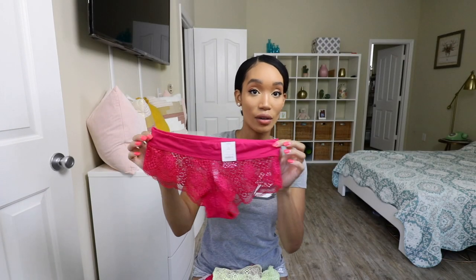While I was at Victoria's Secret, I did look at the underwear, but it's just so expensive compared to Target, and Target has just as cute styles. So if you guys are looking for some cute, fun, girly underwear, definitely check Target. Victoria's Secret does have some cute ones also, but I feel like for the price, Target is a way better option.